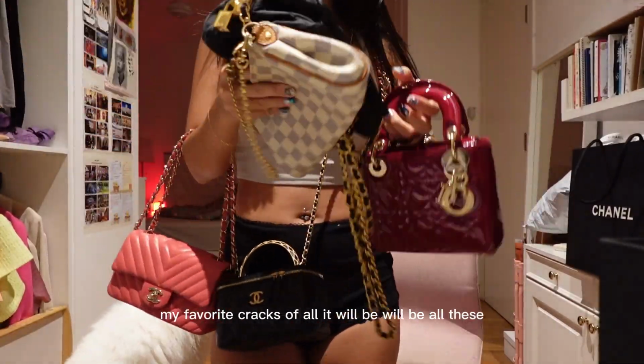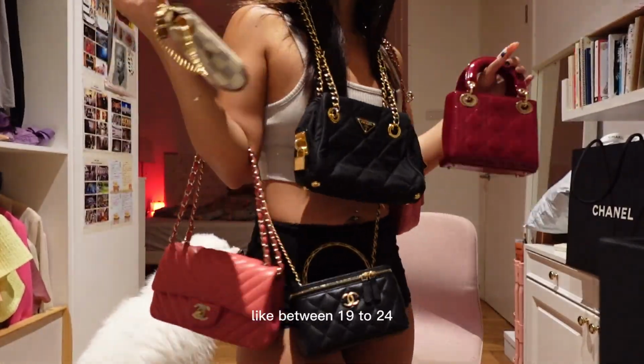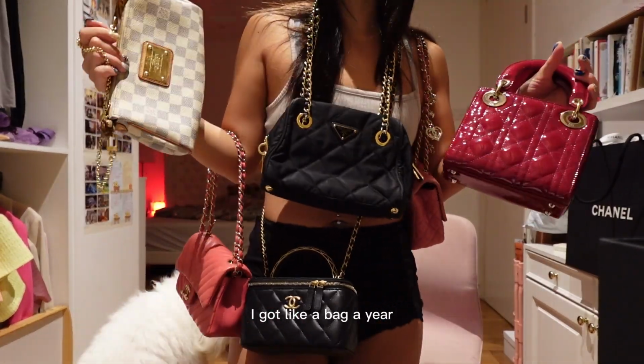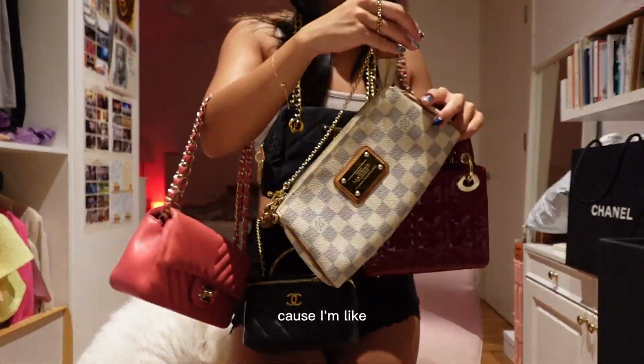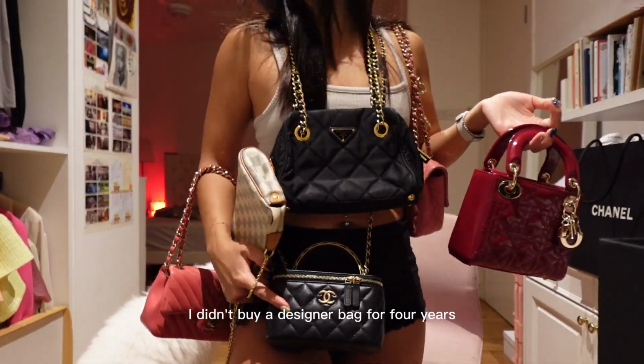If you ask me what my favorite bags of all are, it'll be all of these. I've used them all a lot in different phases of my life. And I got them all when I was really young, between 19 and 24. Ever since, I never asked my dad to buy handbags. I use money to travel more. I didn't buy a designer bag for 4 years, and this is the first I got.